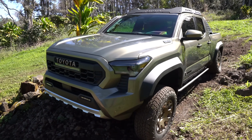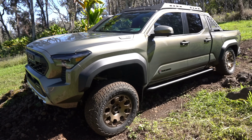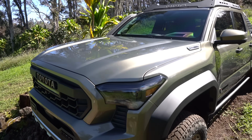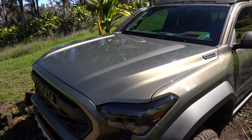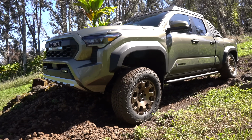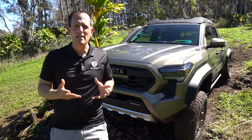Now, what's fascinating is, remember, you're also going to be able to get your standard iForce engine because of the different grades that are available for the new Tacoma. That standard iForce engine is also a 2.4 liter turbocharged inline four, but it has 278 horsepower, 317 pound-feet of torque, and that one you could get with a 6-speed manual or an 8-speed automatic transmission. And of course, it all just comes down onto the particular grade Tacoma that you want.